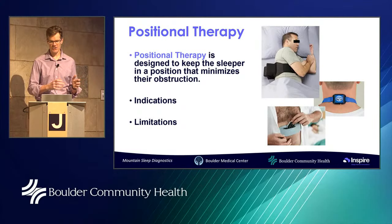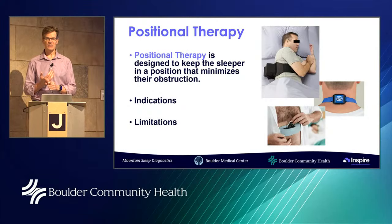It also helps to have a bed that's comfortable for a side sleeper. Side sleepers usually need a softer mattress, like a pillow top or a topper, and a thicker pillow so that they're more comfortable, the weight's more evenly distributed when they sleep on their side, so that can be part of it.